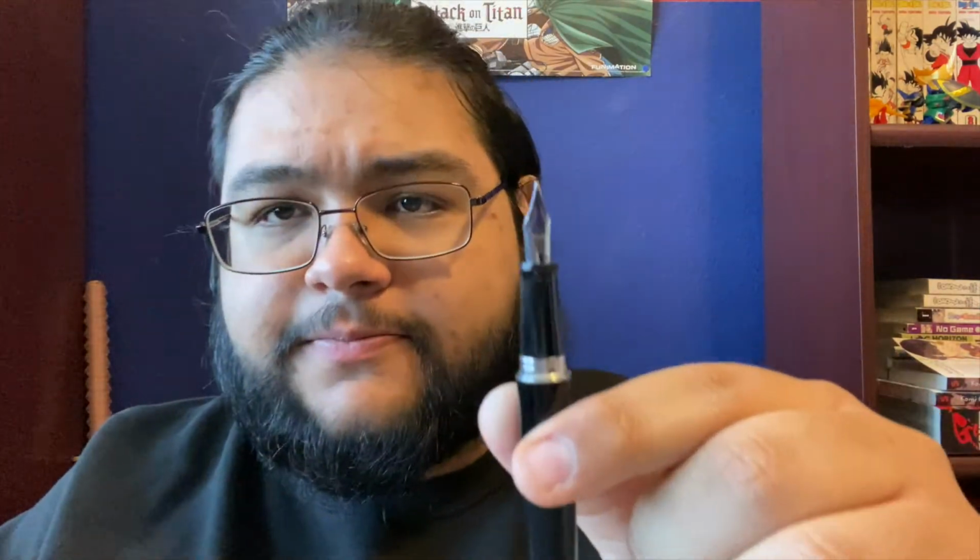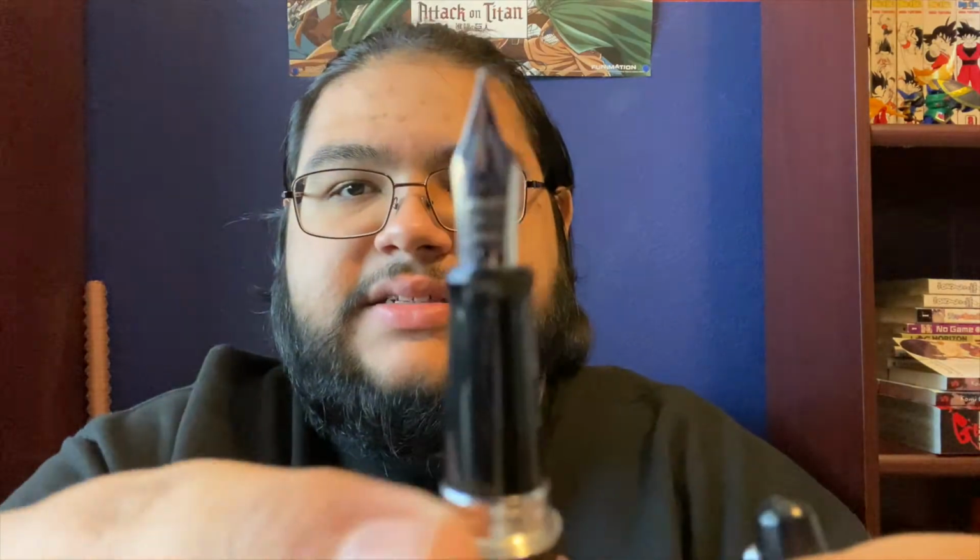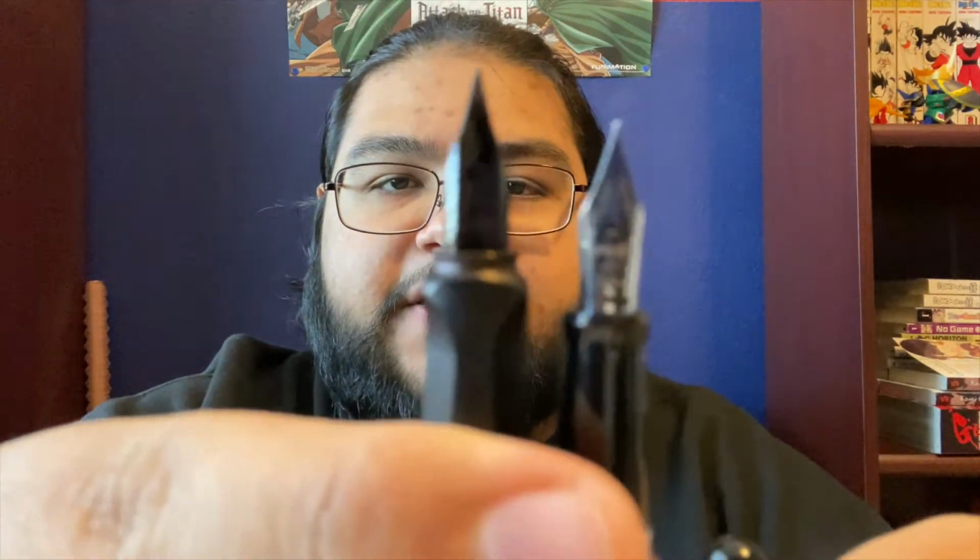This is a fine, which is usually in English supposed to be 0.5 millimeters, but in Japanese pens it actually ends up being around 0.3, 0.4. It's not very exact. But as you guys can see, it's very, very small. Here is another pen so you guys can compare. Well, you can't really compare that much.